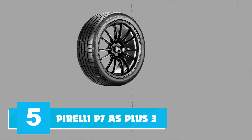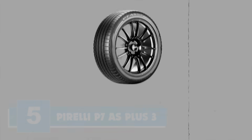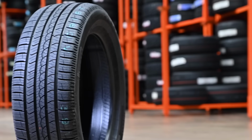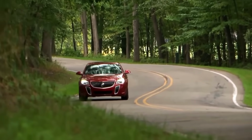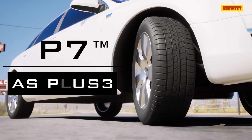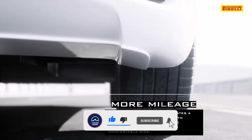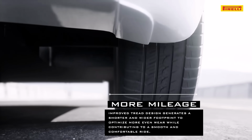Number 5. Pirelli P7 AS Plus 3. When I first tested this tyre, I could immediately tell that fuel efficiency was a priority in its design. The tyres felt light and smooth, almost as if they were gliding over the pavement. I immediately noticed that my fuel economy had improved and I was getting more miles per gallon compared to some of the other all-season tyres I had tested.